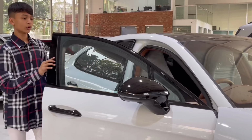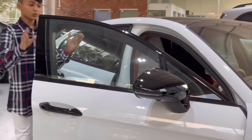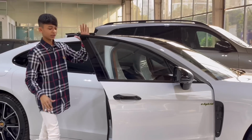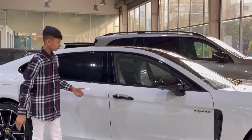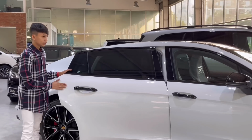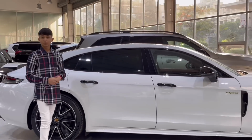Now if I show you the door, there's a cool feature of the door. There's an electric motor, so whichever place you leave the door, it's going to stay right there. You put it here, it's going to stay here. You put it here, it's going to stay here. It also has soft door closing, so just push it a little bit and it's going to pull in. And because this is a longer wheelbase, you can see the rear doors are bigger, and it has the same soft door close. There, it pulls it in.